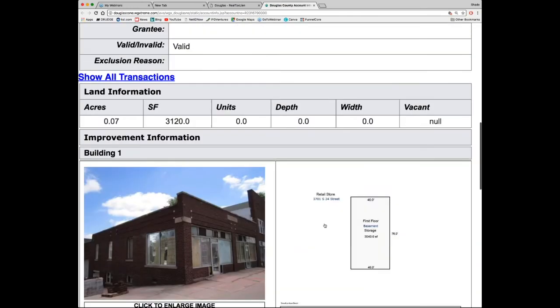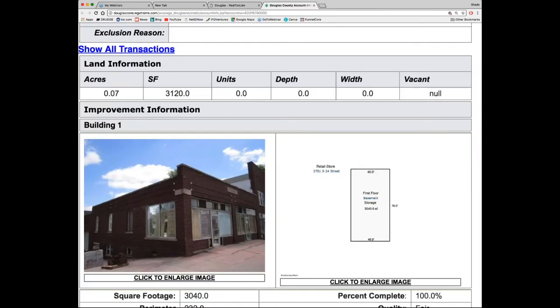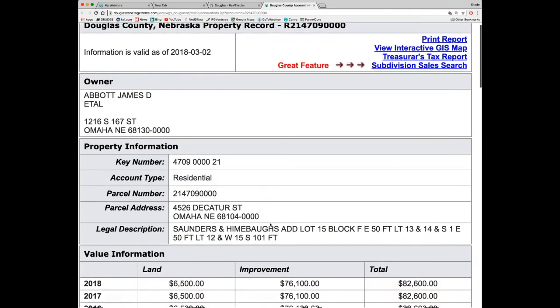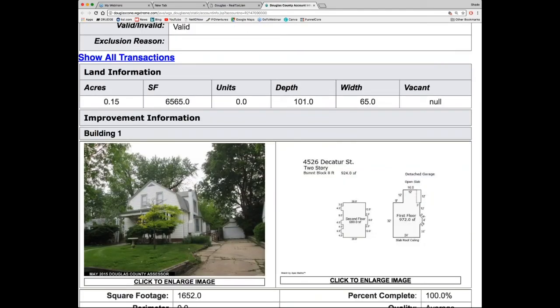Yeah, this one's a commercial property. You can see here. That's the reason. Look at it. Yeah. Interesting investment. Those are the type of properties you actually might have a better chance of acquiring. Yeah. And at $1,000, I'd pick that one up in a minute. Awesome investments, $1,000 tax liens.